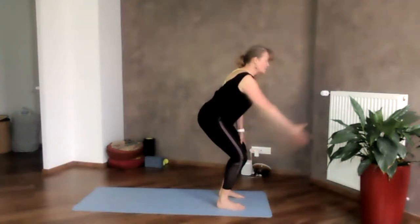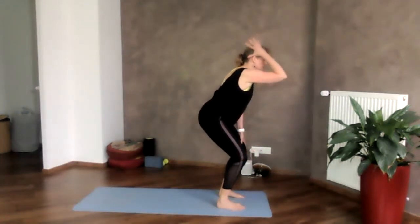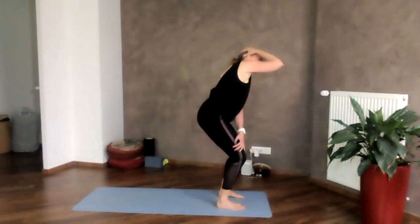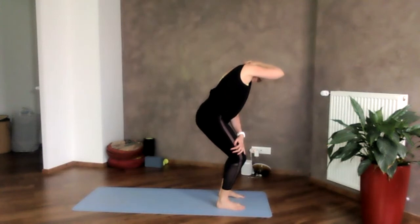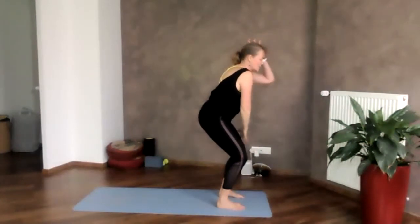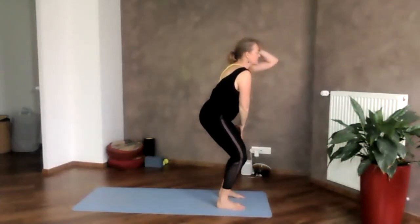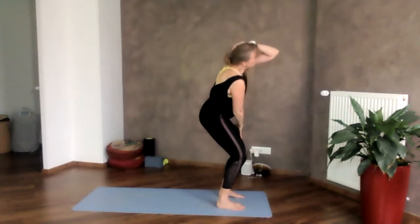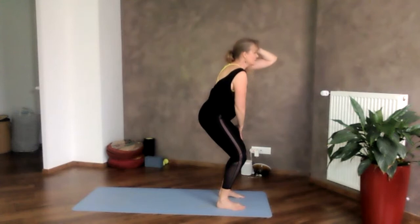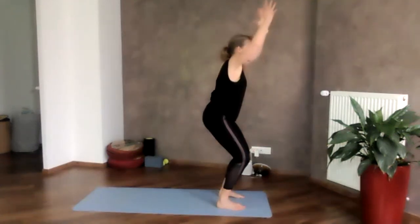Raise your right arm, right thumb above the right ear. Left hand goes to the right thigh. Lean to your left. Coming back up. We change arms. Right hand goes to the left thigh, left hand above the left ear. Lean to your right. Coming back up. Raise both arms now to the sky.